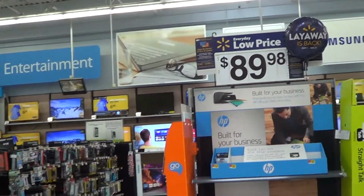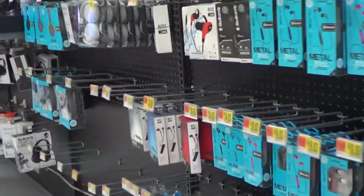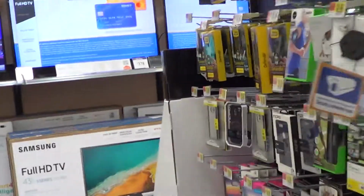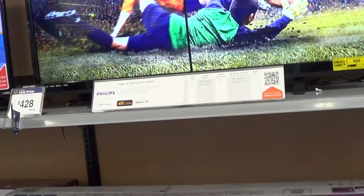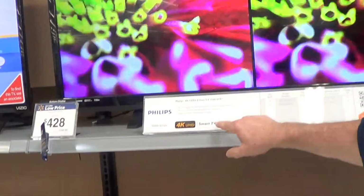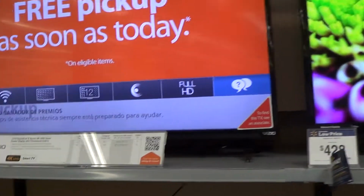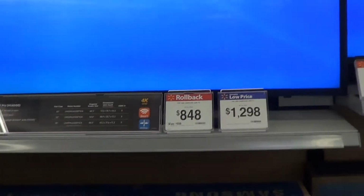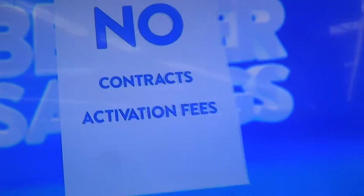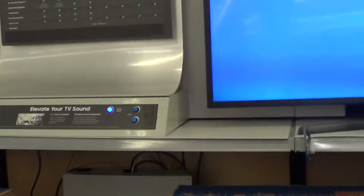TVs, laptops. Jeff wants me to show you the price of TVs, so we'll just go over here, trying to not get anybody. Okay. I can't read the size of these, Jeff. $428. Go to the big ones. Here's a curved picture. Rollback, $848. 1290. Well, how many inches is that? 64.5. 64-inch TV. 44.48. That's actually a good price.